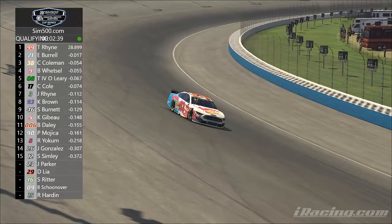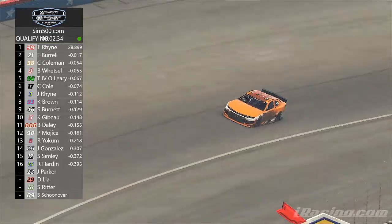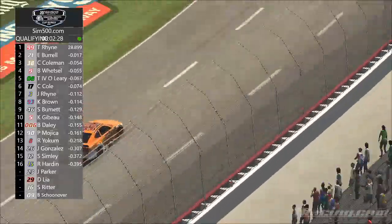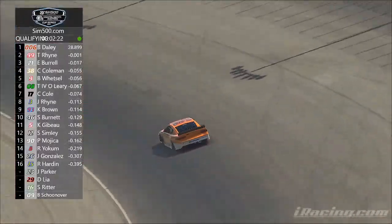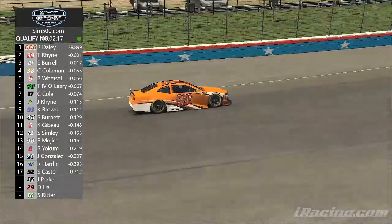The ZL1 LE taking to the track for the first time. These guys haven't had a lot of time to practice since about Tuesday to figure out how to drive this car. Of course, it is still the same old Chevy Camaro, but still new stuff to work with, new things to figure out. There's a lot riding on this race for these guys in that Chevy.